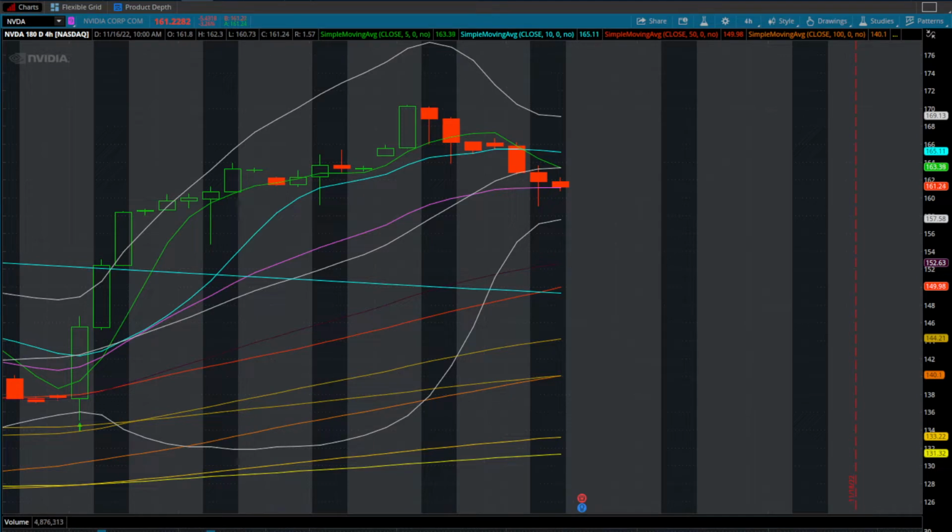If you really can't stomach those emotions, maybe stick to just scalping, stick to day trading, because when it comes down to it, you really have no control of what the market is going to do after hours or in the pre-market. Now, looking at the Nvidia chart, there are two ways to play this if you are looking to swing. One is you can swing long, to the long side.